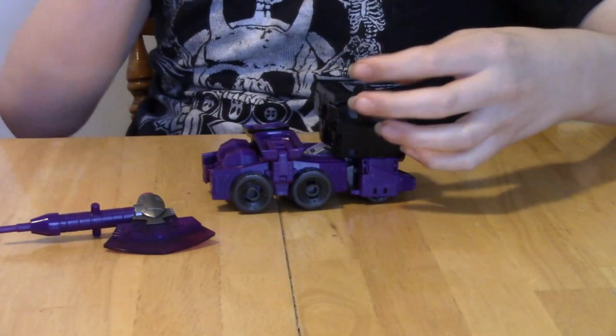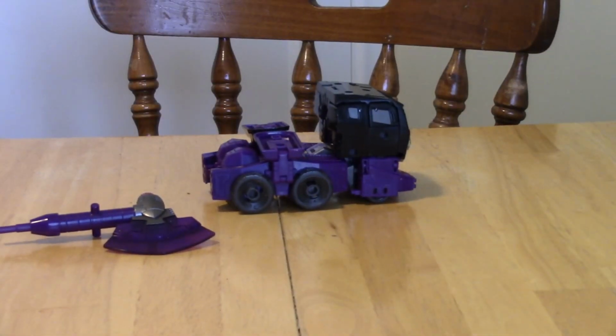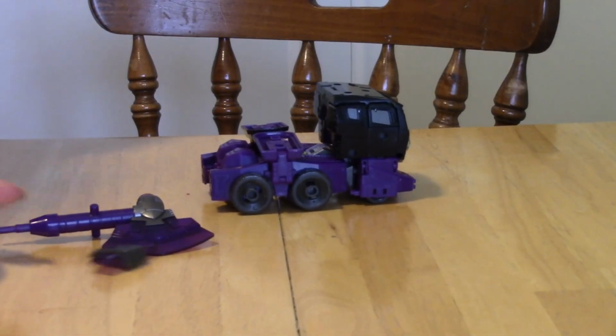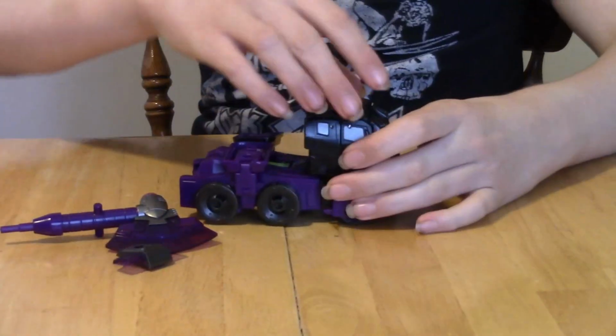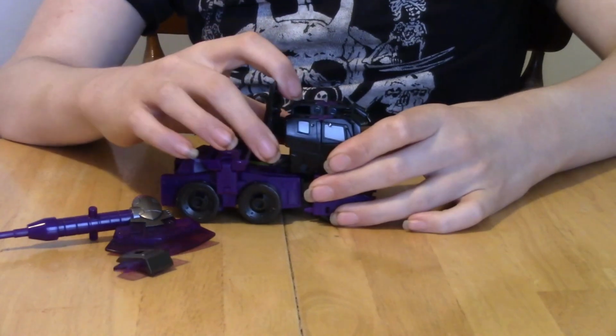First, remove the light bar. Then throw it off the table onto the floor, and then go to the floor and pick it up, and then set it on the table next to the axe. You have to do that, or you won't be able to transform it.